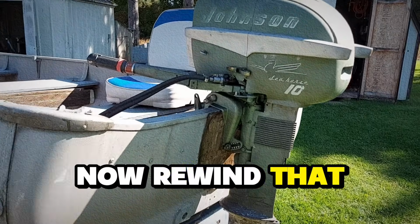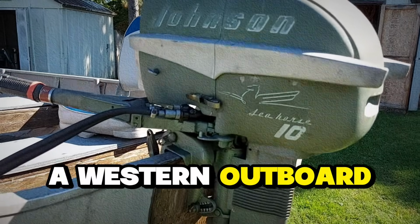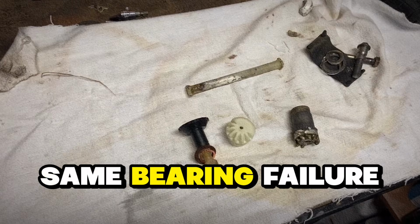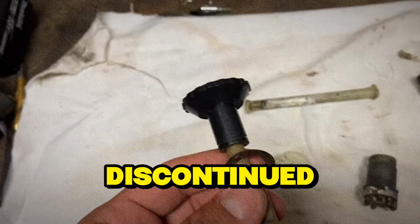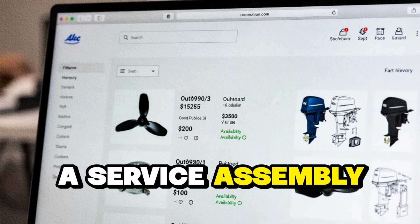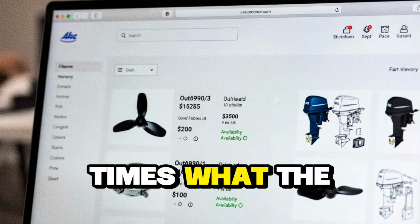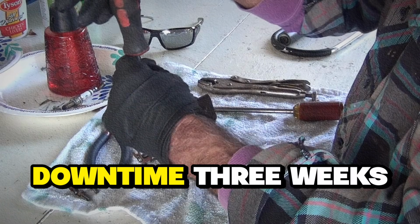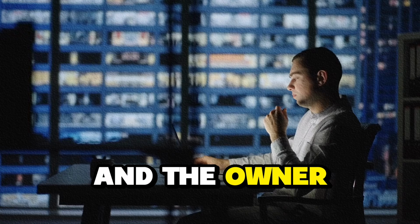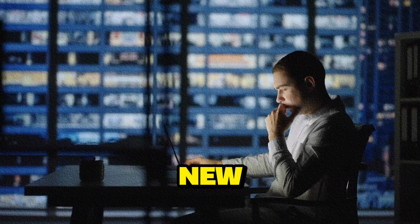Now rewind that same scenario with a Western outboard from the 1990s. Same bearing failure, same dealer, except this time the part's been discontinued. The replacement is a service assembly that costs 3 times what the bearing cost and requires pulling the entire gear case. Downtime? 3 weeks. And the owner starts wondering if he should have just bought new.